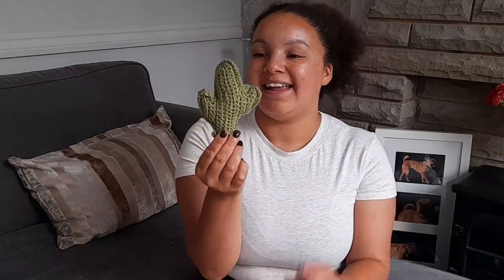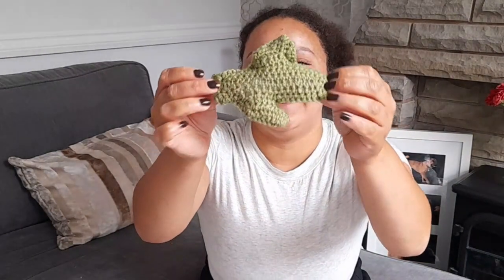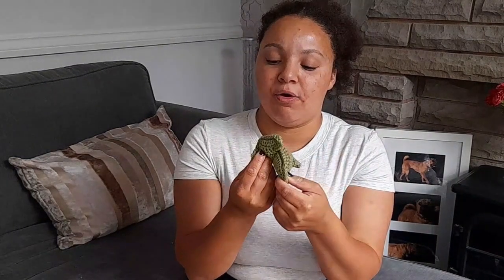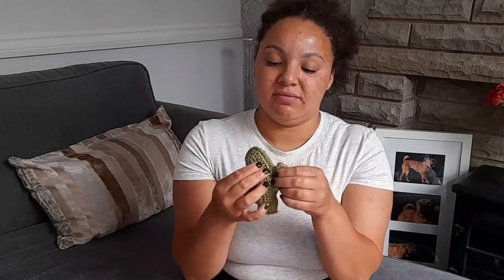I have this attempt at a cactus, and again this is two flat pieces put together and then crocheted together all the way around. Look at the big gaps in that one. I'm not sure if it's supposed to be a single crochet or a half double crochet, but that guy, he's really wonky for some reason. I'm not too keen on him. I'd probably retry to do that, but that was just a first, see how it goes, see how it turns out. If I like it, I like it.